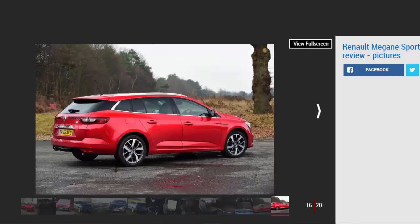The emphasis on comfort is underlined by the car's soft and supple suspension. Severe potholes can send a shudder through the cabin, but for most of the time the Renault effortlessly soaks up bumps. It's quiet inside as well, keeping wind and road noise low in the cabin.